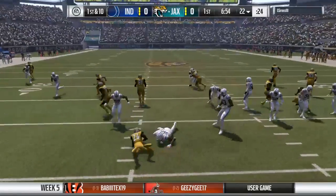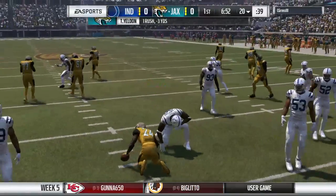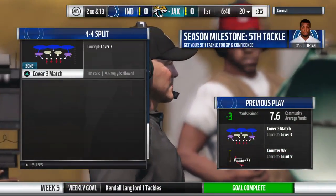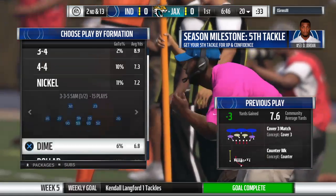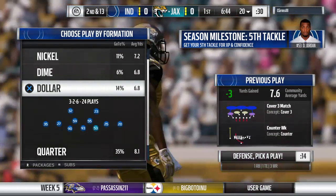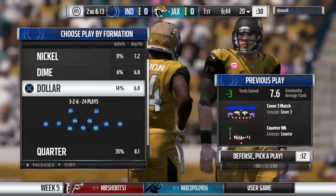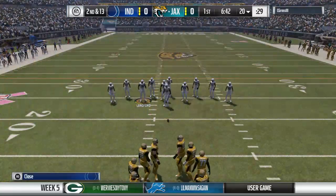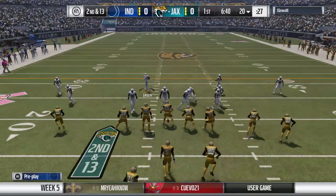First carry for T.J. Yeldon. And he got blown up on that play. Back at the 20. A loss of a full 3 yards, and now it's second down. Brandon, that play ended so fast, it's almost as if the quarterback handed it to the runner, and the tackler was there right away for a loss of yardage. Second down and a little ways to go here. 2nd and 13.